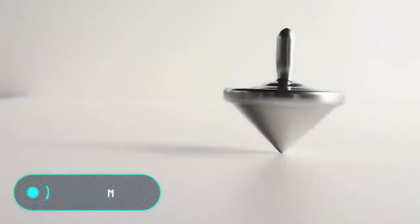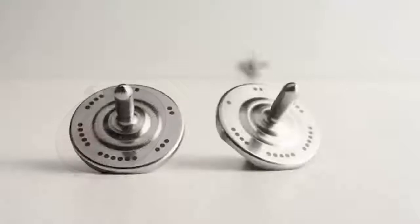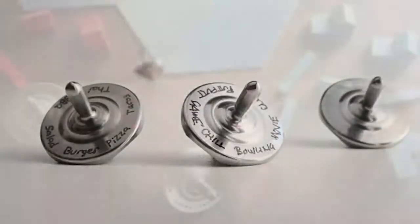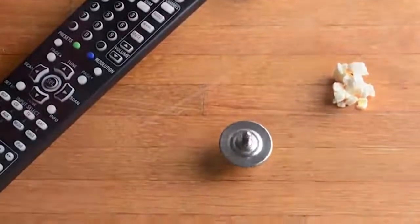Spin. This little toy, similar to a spinning top, can relax you and help you to make different decisions. Depending on the user's needs, the gadget can have written different words, short phrases, or symbols. The designers also created a blank toy in which you can write what you want. A perfect option for those who can never decide what to have for dinner or where to go for the weekend.